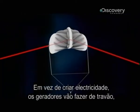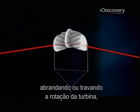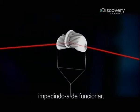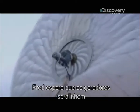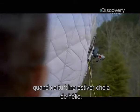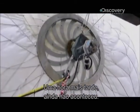Instead of creating electricity, the generators will act like brakes, slowing or stopping the spin of the turbine and causing it to fail. Fred hopes the generators will move into the right position when the turbine is full of helium. But 1 hour later, they're still not right.